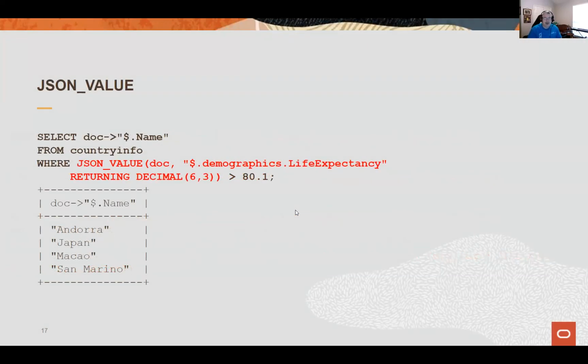JSON value. We added a JSON native data type back in the 5.7 days. And what's really interesting is now that we have a lot of stuff stored in JSON, which is free format, when you try to do analytics on it using windowing functions or something like that, sometimes the free-form format of JSON bites you in the rear. JSON value is an interesting way to cast stuff into the format that you want.